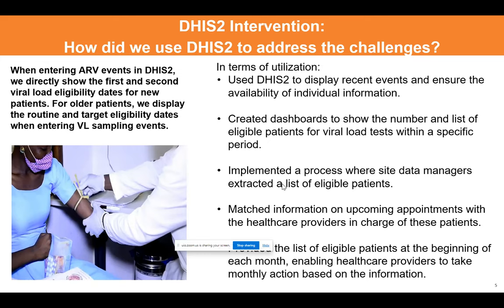we use DHIS2 to display recent events and ensure availability of individual information. We created a dashboard to show the number and list of eligible patients for viral load tests within a specific period. We implemented a process where site data managers extracted a list of eligible patients. And we also matched information on upcoming appointments with the healthcare provider in charge of these patients. We provided the list of eligible patients at the beginning of each month, enabling healthcare providers to take monthly action based on the information.